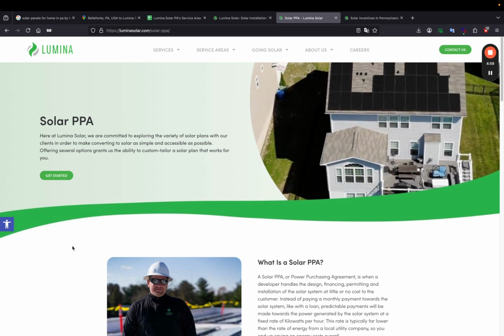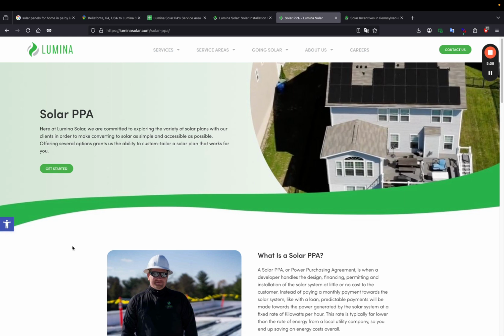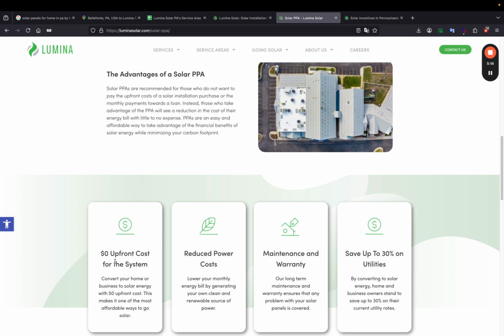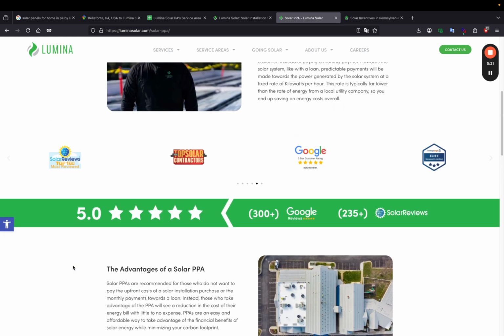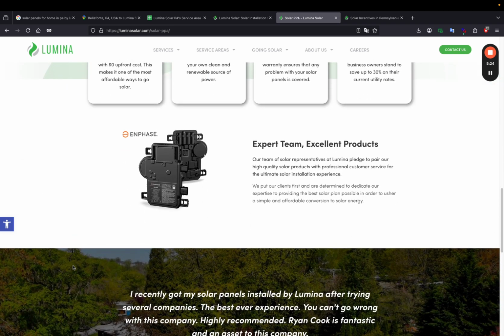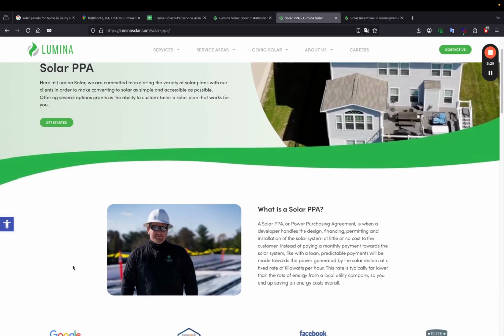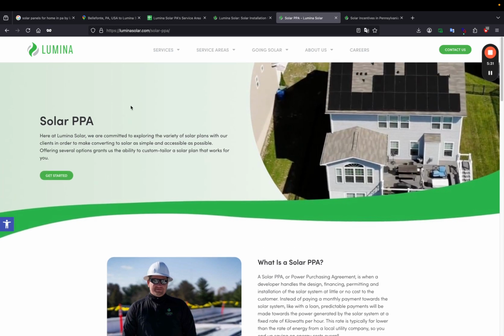This solar PPA. I know they do commercial and stuff, but for solar panels for homes, and having them installed, these guys are amazing. The amount of images they have to show some of their old work too. But zero upfront cost for the system, reduced power costs, maintenance, save up to 30%. Especially now with how everything's getting more expensive, this is kind of a big deal. Anyway, this is the page. Look up Solar PPA by Lumina Solar for how to get solar panels installed for your home.